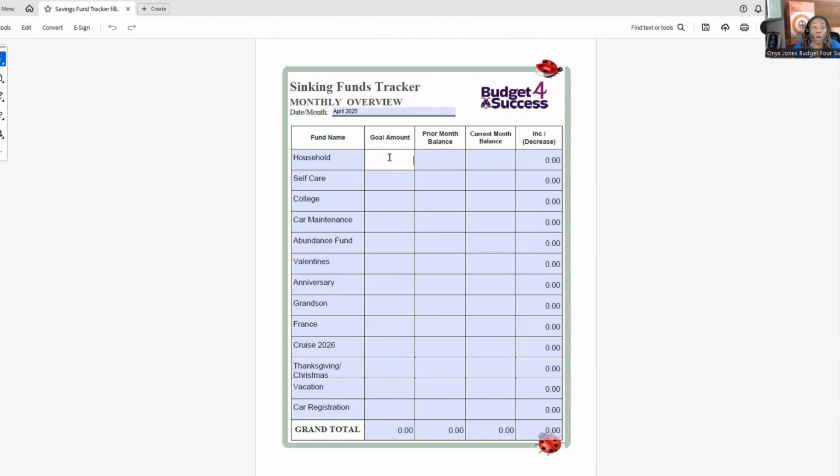Household. What is household? Well, household is for any home repairs, anything that's needed around the house, any renovations, remodeling, etc. Now, my amount is a little bit lower than maybe some other folks because my husband is a contractor. However, he did inform me that I needed to have at least 10,000 because if something happened with the AC system, you got to have some money. So I was like, okay, I thought 5,000 would be enough, but guess not.